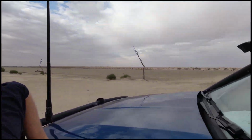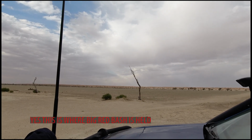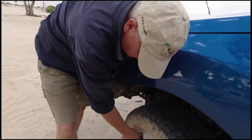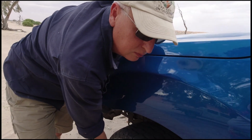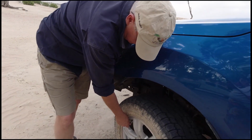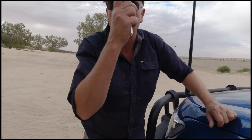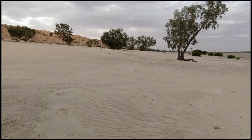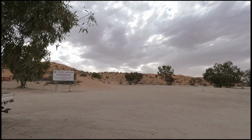We've come out to Big Red and we think this open spot out here is where the Big Red Bash is. And Mark's checking the tyre pressure and taking some of the air out. I'll be a while. How much air do you have to take out? On these tyres I'll take them out to about 25 psi. Wow, a fair bit. And then this is where we're going to go up and hopefully see a nice sunset.